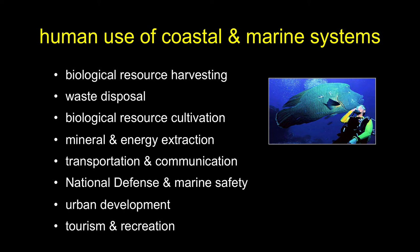National defense, it goes without saying, projecting military power, etc. Dealing with things in a safe manner, be that for human safety or environmental safety or what have you. Urban development, a huge thing that's having a huge impact on our coastal zones. How many people are living there? Not just how many people, but how are they living? How are they driving to work? Are they walking to work? Are they growing their own food locally? Are they shipping it in from overseas, what have you?